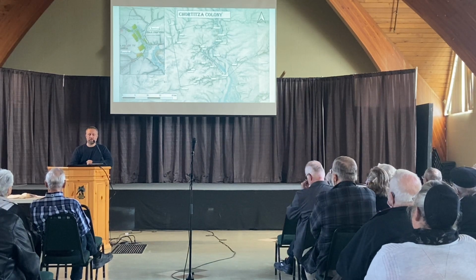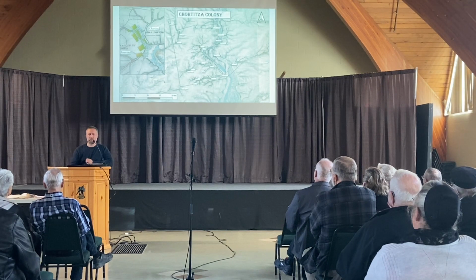Here's the red line showing the railroad. This was added later, if we remember. They documented that they added in a railroad line in, I forget, 1904 was it? A little later anyways. So this is the Hortitsa Colony, the old colony.